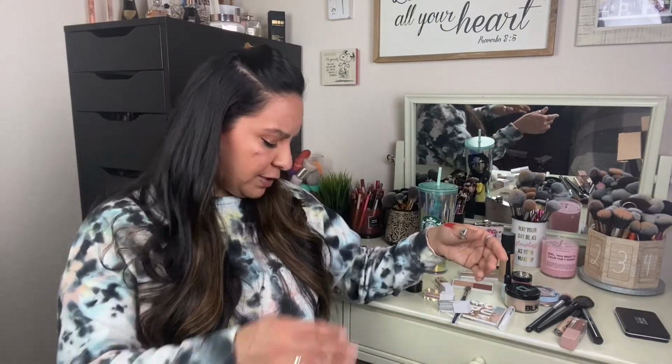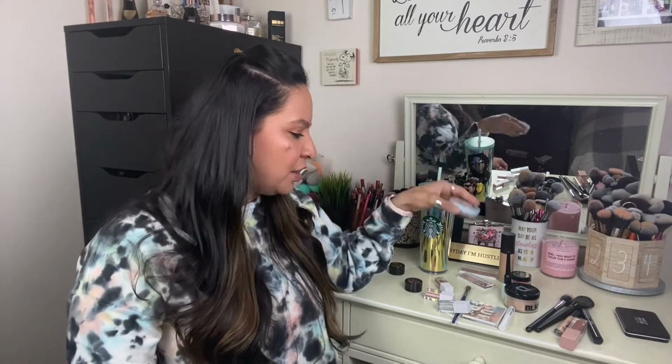Anyway, that's all I got for a full face of drugstore stuff. Loved this whole face. Really, I loved everything. There really wasn't anything I didn't like. Oh, except for this primer. I thought it was gonna be like the e.l.f. putty primer where it was more pore filling. This was the only thing out of the entire haul that I was like, nah. I'll keep it. It looks nice. It's dewy, but it really did nothing for my pores.